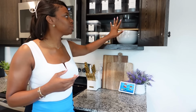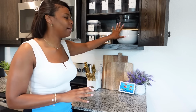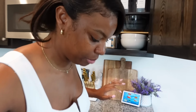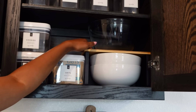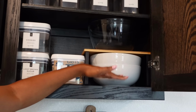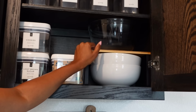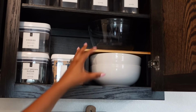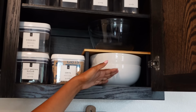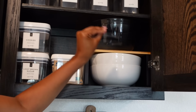I also have 2 sets of bowls in here, and the bottom is 2 bowls and the top is not. So I have a shelf divider. The shelf divider allows me to have space to put something underneath as well as something on top. Now, it is important to keep in mind, if I just would have had this shelf out of here, then the bowls would have just stacked in here. But unfortunately, they wouldn't have stacked nicely, and I would have to worry about the clinking noise.